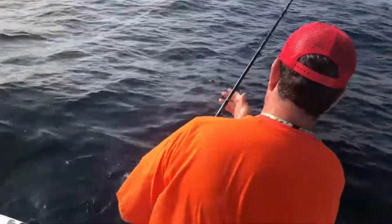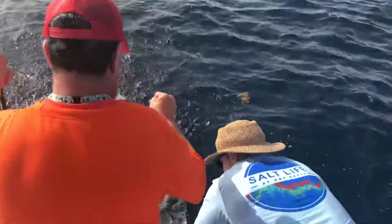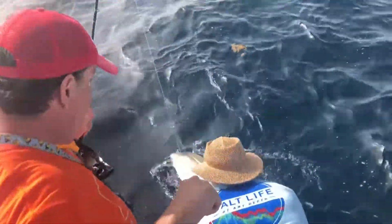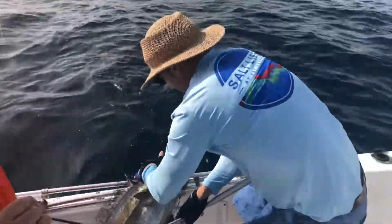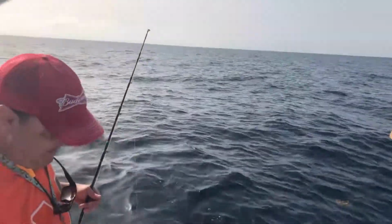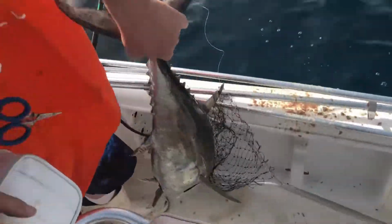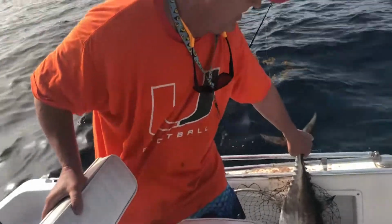Got the tow bag. Grab the tail. Grab the tail. Grab the tail. Get in the boat, mother. Let's go! Yeah. Yo, sushi in the boat. Hey, baby. I was like, I'm grabbing leader now. Yo, let's go. Dude. Yeah. What a giant. Oh my God.